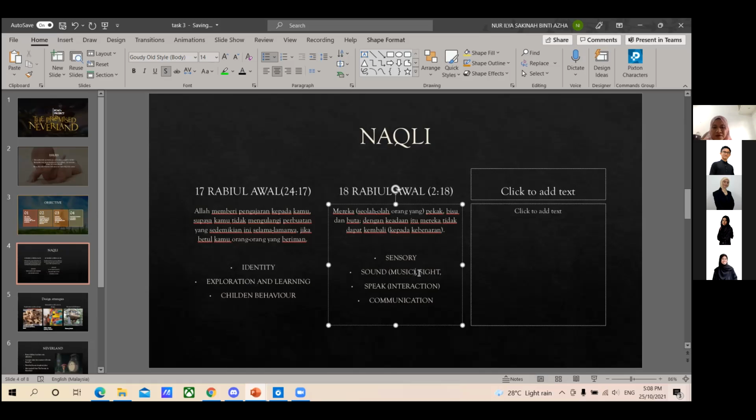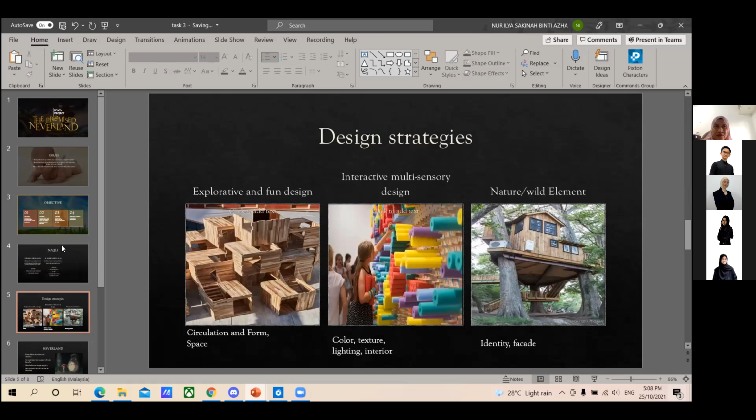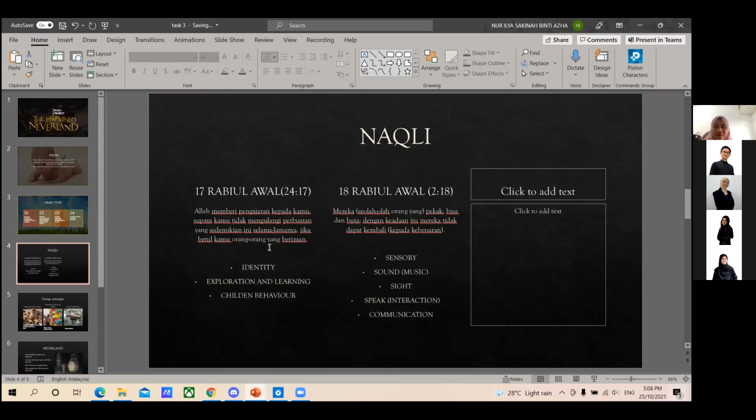Music or even other sounds that are related to the art. You can also link to the folklore stories, kan? Folklore stories are also part of the art. Cerita orang tua-tua kan. So there may be an area that would allow them to hear stories about folklores. So you would have that based on the sound, you will be able to understand things better.